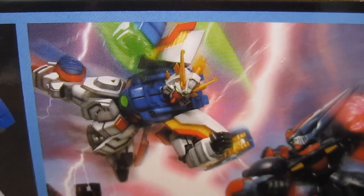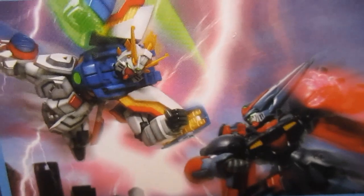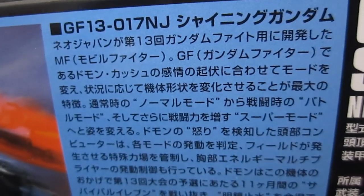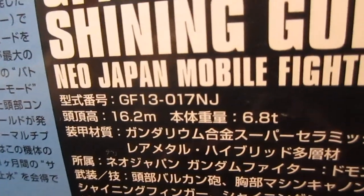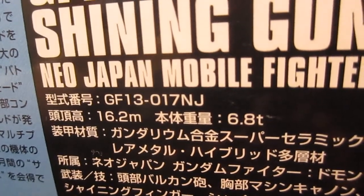And some pretty cool looking artwork there of the Shining going at it with Master. This is probably in Shinjuku. And yes, wasn't that a great battle. Over here you're going to have some more information about Shining Gundam from the 13th Gundam Fight, Neo Japan's representative. And over here you can see its height, 16.2 meters, which was pretty normal for the mid-90s, as was the style at the time.